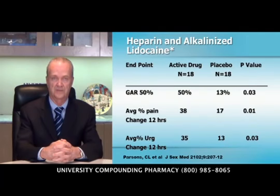Placebo rate's about typical. But this is the best separation of drug versus placebo in any randomized trial that was double-blinded on interstitial cystitis. The average pain also dropped significantly. In the patients, it was 38% versus 17% in the placebo group over a 12-hour period, and urgency similarly was 35% better versus 13% better.